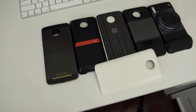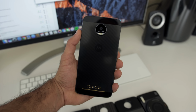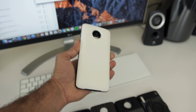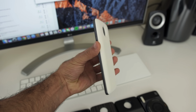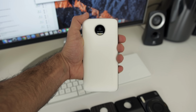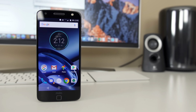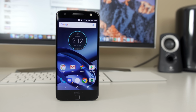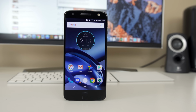The only downside is the price tag. While the simple cover backs are pretty inexpensive, things like the projector and the camera do cost hundreds of dollars. Personally, I like to use the JBL speakers because they get very loud, and the Incipio battery case to improve battery life. But overall, the Moto Z is one of the best Android devices from 2016. It features great hardware, wonderful software, and one very interesting design.